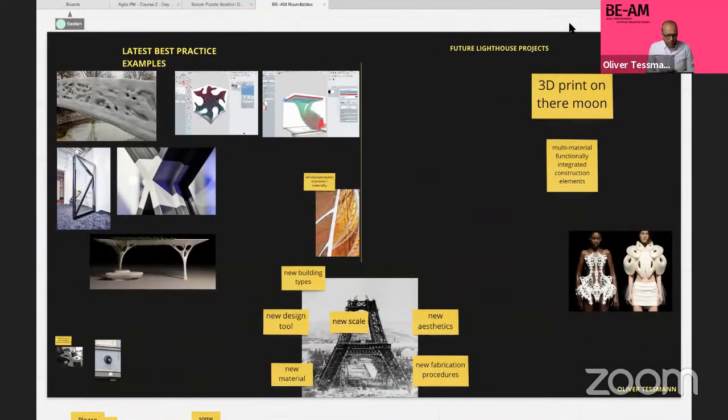Thank you, Uli. We tried to look at current best practice and future lighthouse projects, but we started with the Eiffel Tower, because when it was built, there was a new material, there were new design tools like graphic statics, and there were requirements for new building typologies like large spanning halls for railway stations or radio towers. It came with new aesthetics, which was also puzzling for a lot of people. I see some parallels with 3D printing. There are very ugly objects at first glance, but maybe we have to get used to a different aesthetics. There are new tools coming up that treat geometry not as a surface representation, but as a volume broken down into voxels.